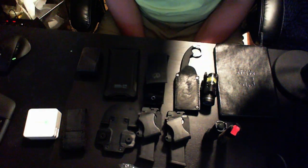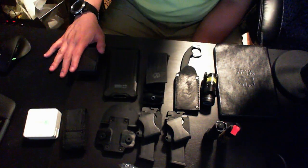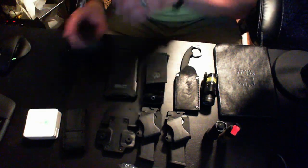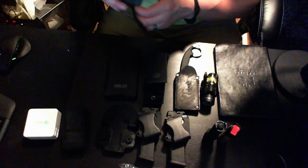So we're going to go from left to right here, and I think that starts on this side. This is in no particular order. Remember, I'm just going through what I have, some of the stuff I've encountered over my research and things that people should have.